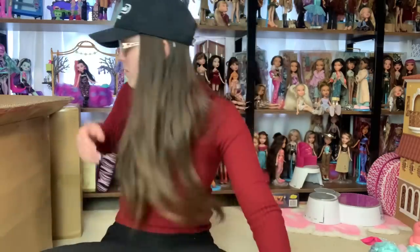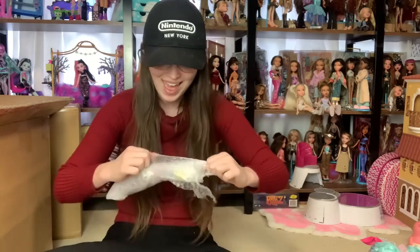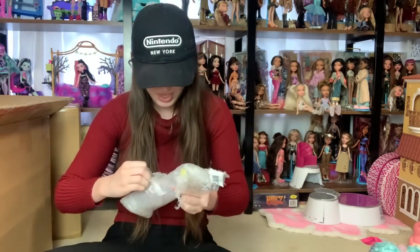But yeah, Zen Market is really cool about that, where it's like, hey, the seller is saying they can't find something, do you want to cancel it? I was like, no, I want it! And they were like, okay! So, yay! Okay, next, I think this is probably another Harajuku Girl School doll, but I can't tell right now.